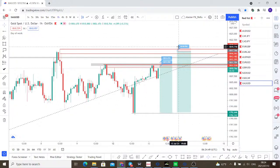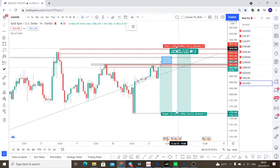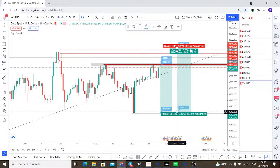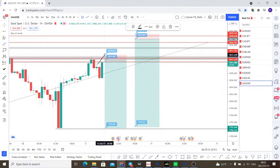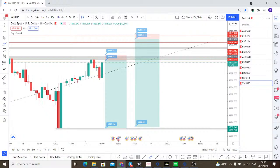It looks like the first one will probably trigger just now, so you might as well start setting up your lots and ensure that you're not risking a lot. Risk management is key, guys. Do not forget that. So that's what we have for gold. And remember, we need price to break into our zone and then come back down. So you don't put a sell limit. You want an order. So that's what we definitely want.